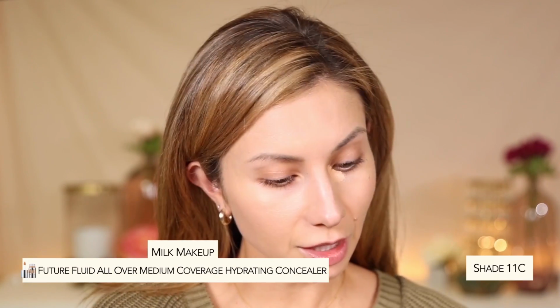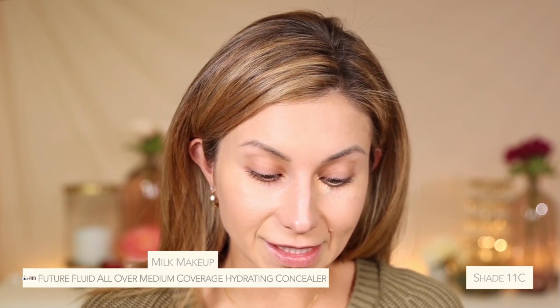Okay, perfect. So I'm just gonna do one light layer. I'm gonna go to the other side and apply it over the Glow Veil side. For concealer, I'm using the Milk Makeup Concealer, and I am the shade 11C in this.